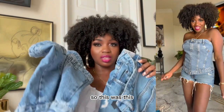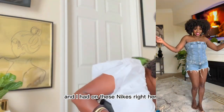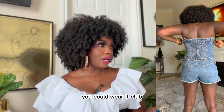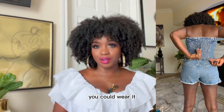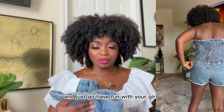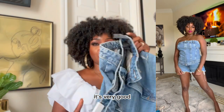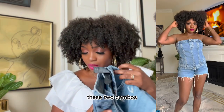So this with this, and I had on these Nikes right here. So it's very much giving, we're outside, you can wear it to the club, you can wear it for brunch, you can wear it and just go have fun with your girls out there on vacation. It's vacation season, so it's very good. So these two combos, they're good.